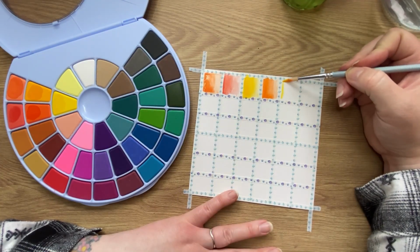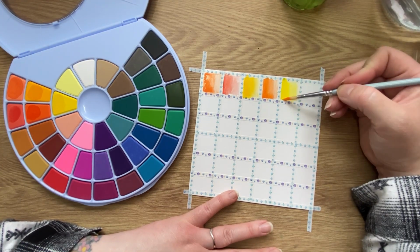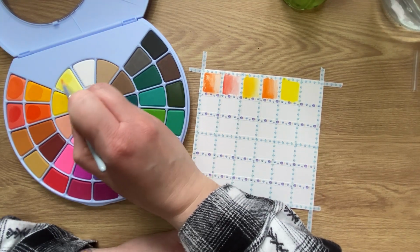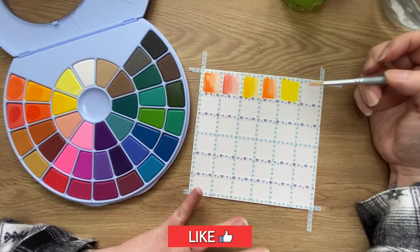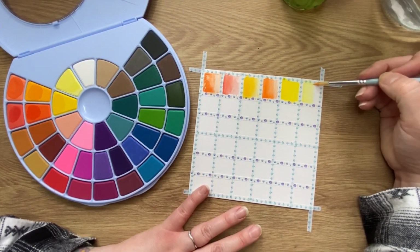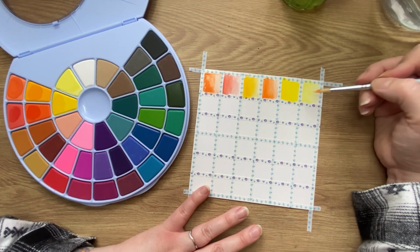I think that's too many yellows. If you've been watching me for a while, you will know that I don't particularly like yellow. Right, that yellow's very bright. This one I think is a bit patchy, and this one, it might be me. These certainly aren't professional grade. I'm not sure if I would even describe them as student grade at this point. So there's not much pigment on this one. Very pale yellow.